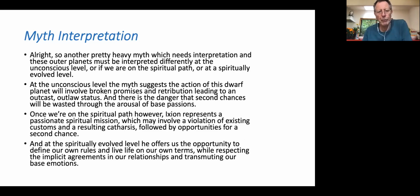And at the spiritually evolved level, he offers us the opportunity to define our own rules and live life on our own terms, while respecting the implicit agreements in our relationships and transmuting our base emotions. Should I take that again?